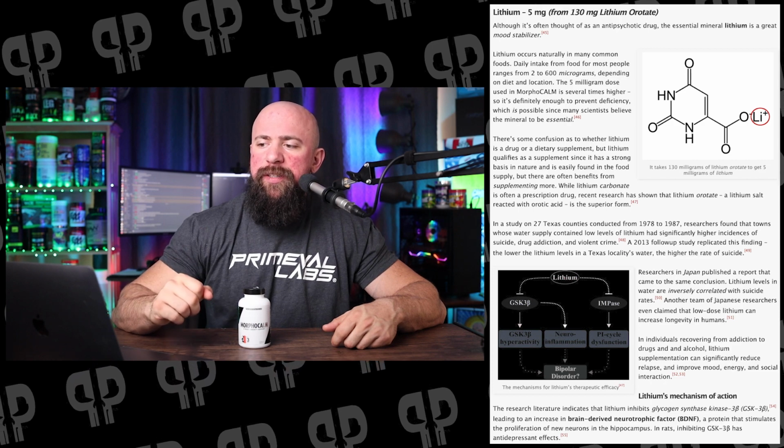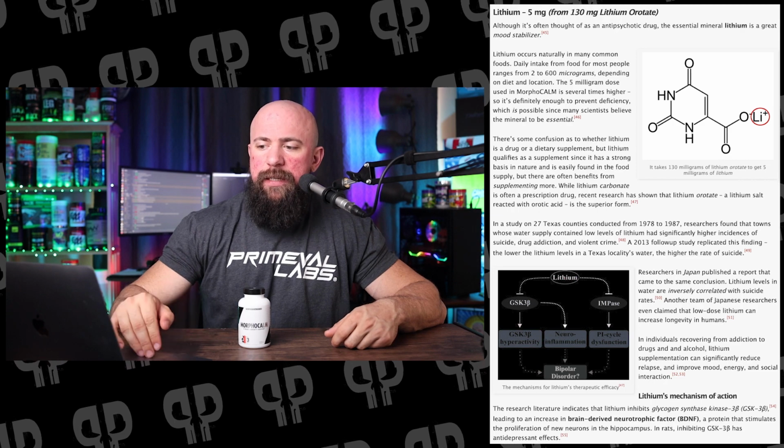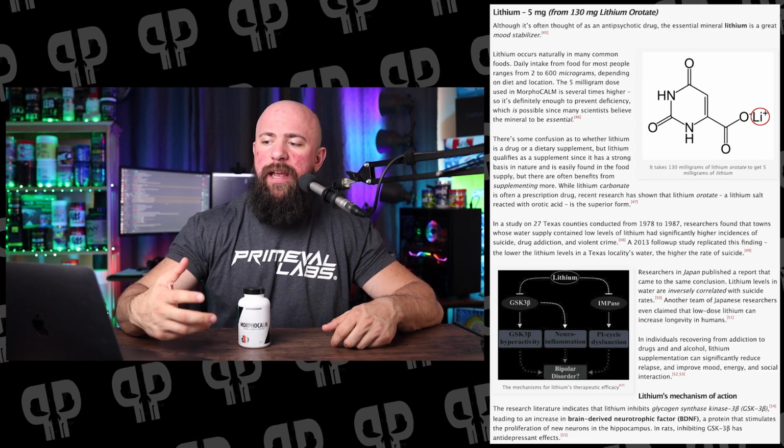Another team of Japanese researchers even claim that low-dose lithium can increase longevity in humans. Now, lithium is leading to an increase in BDNF, a protein that stimulates the proliferation of new neurons in the hippocampus. We see this also in something like Neurofactor, which is an ingredient we really like. So definitely a great ingredient to have in here and probably will help stabilize your mood a little bit better.